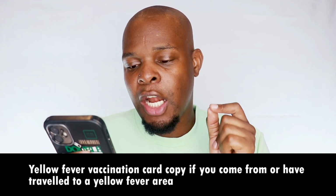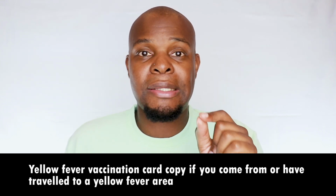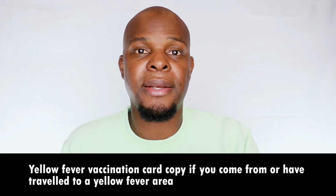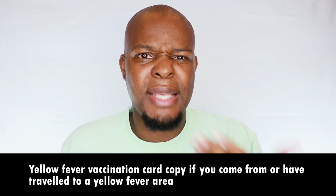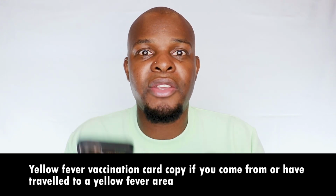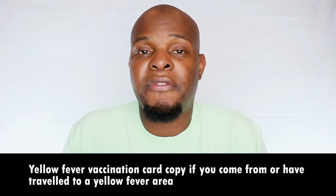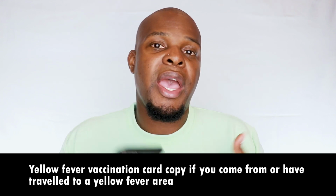Number 12, yellow fever vaccination. Yes, go ahead and get your yellow fever vaccine if you've traveled to places that are of risk. I think Zambia is one of them. Or just have it. You never know, whichever country you have been to, or if you have not been to any country and you are able to get the vaccine, just get your yellow fever and just have it ready.